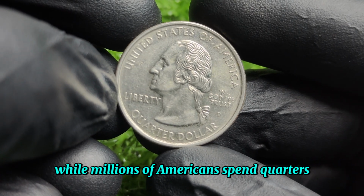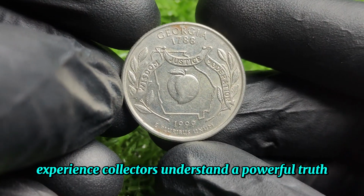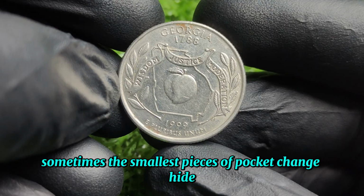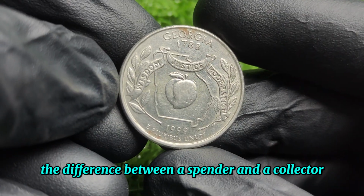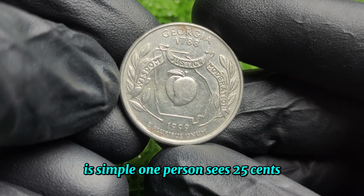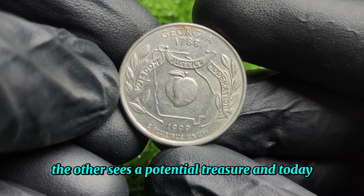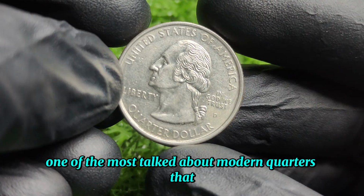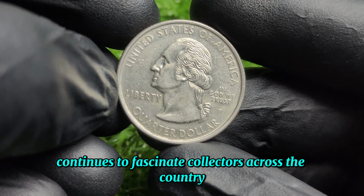While millions of Americans spend quarters every day without a second thought, experienced collectors understand a powerful truth. Sometimes the smallest pieces of pocket change hide the biggest opportunities. The difference between a spender and a collector is simple. One person sees 25 cents. The other sees a potential treasure. And today, we're uncovering one of the most talked about modern quarters that continues to fascinate collectors across the country.